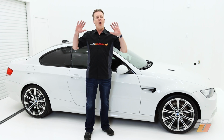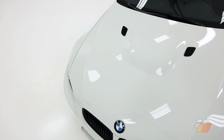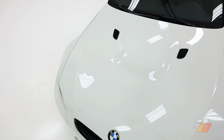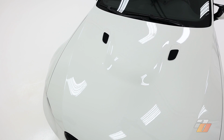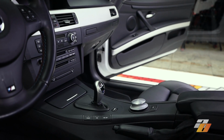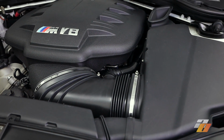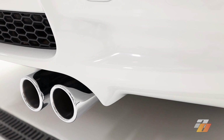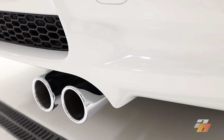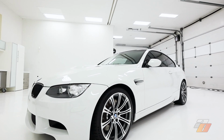So here we are. What a massive transformation. This car looks absolutely amazing. It's so fresh, incredibly glossy, very, very happy with the results. It's difficult when you get a car and you look at the beginning video where you see the condition of the car, it's really tough to get an understanding of how it's going to end up.